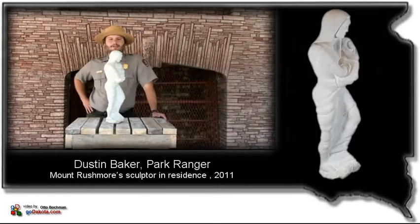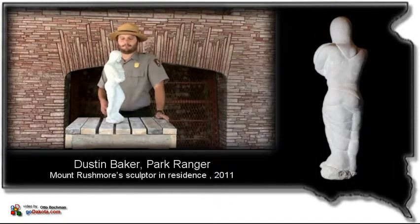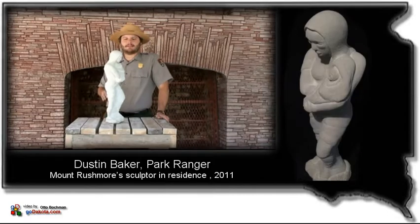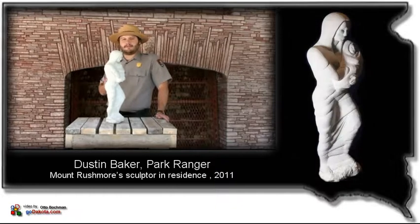This is titled Mother and Child. I carved it in limestone, kind of inspired by Madonna and Child, Sacagawea subject matter. And this one took the longest. This took 16 days at 8 hours a day to carve. So there's over 150 hours of hand carving in this sculpture.